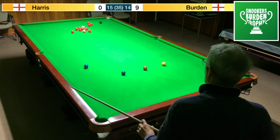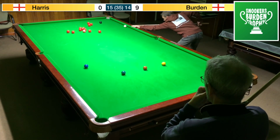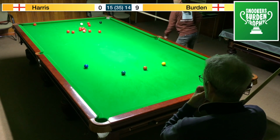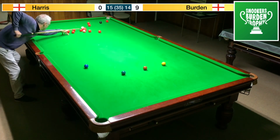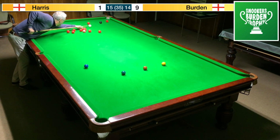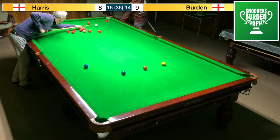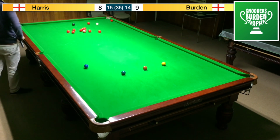Let's see if Mark can play a good safety. It looks like he just missed the red on the left there. And now he's left Steve in with a chance. It's not an easy cueing shot, being on the cushion. Try to play out for the black, which he's missed. And now look at this. There's at least a 30 something on here, isn't there? We've got the black. Red there as well, right over the pocket. Yeah, this is looking good from Mark.